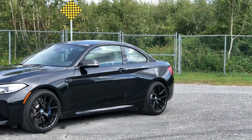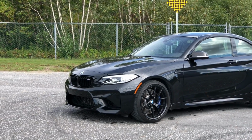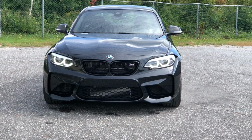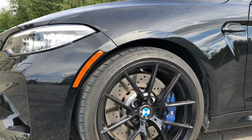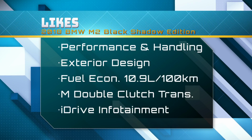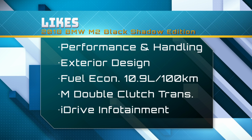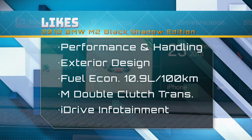The BMW M2 really is the perfect car for somebody like me. I'm more drawn to BMW's heritage, and the M2 feels more like the E46 M3, especially with that dual clutch transmission. Overall, the 2018 M2 has the right mix of performance, handling, and driver feel that you'd expect from an M car. The design is also great, standing out in a crowd even with the black paint and rims. Fuel consumption was also surprisingly good, at 10.9 liters per 100 kilometers, with a good mix between city and highway driving. The M double clutch transmission was insanely fast, and our pick if you want the ultimate performance.